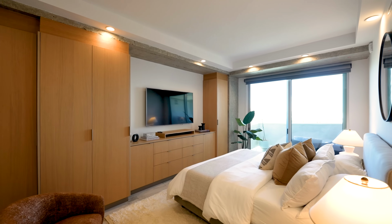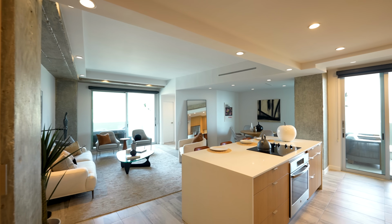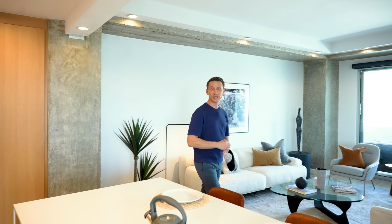Are you looking to wake up to the sweeping Hollywood Hills views, entertain in a luxury open floor plan, and unwind on 2 private balconies? Then I've got just the condo for you. I'm Ian Rhodes, your West Hollywood area condo realtor, and this is our latest listing, 7250 Franklin Avenue, Unit 1101.